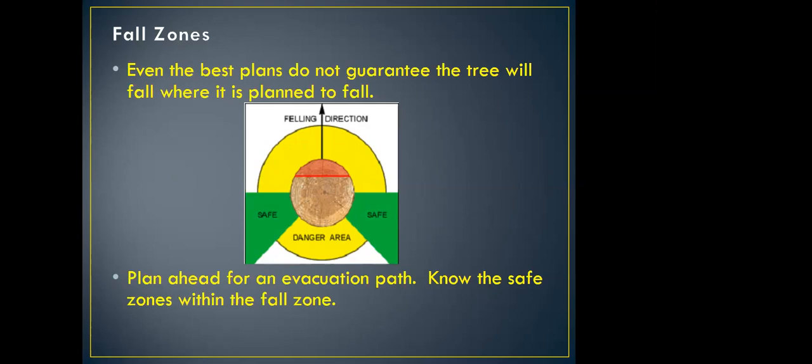You don't want to be directly behind it because of the barber chair, because of that kickback, the potential there, it could jump right back off the stump. You want to be working from one side or the other. And as soon as the tree starts to go, you want to hightail it out of there. So you should have a clear evacuation path away from the tree that's being taken down.